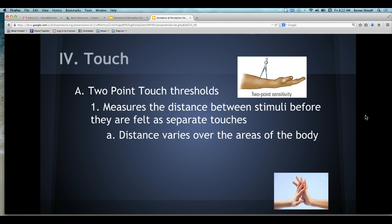So the distance varies over the areas of your body. Obviously, you're much more sensitive on your face, and you will notice it on your face. On your hand, you will notice the two differences, but for example, on your leg, you may not. On the upper part of the crease of your elbow, you may not notice the differences.